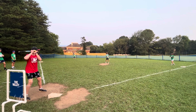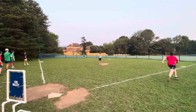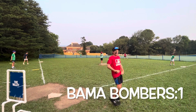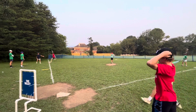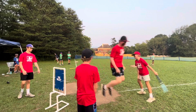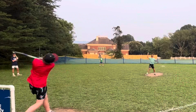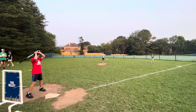2 balls, 1 strike on Wyatt. Oh, hit to left field, and that is gone. A leadoff home run for Wyatt and the Bombers, and they are hyped. Leadoff homer, and Griffin, the captain, is hyped. What a start to this game.